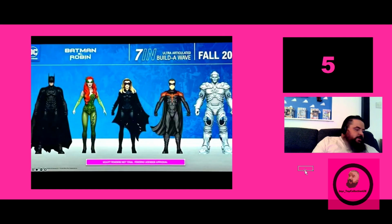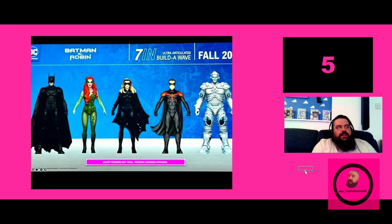Right then. Toddy. Todd has roped me back in, as I said on the live stream, 4 times I've been on DC Multiverse, and I'm back again. But this time I'm glad I'm back on movie DC Multiverse, because Batman and Robin, what a terrible film it was. But I cannot wait for the figures.